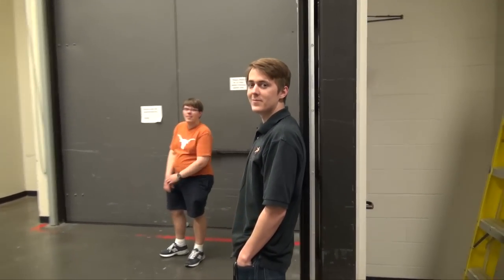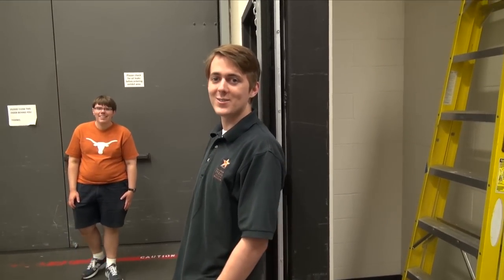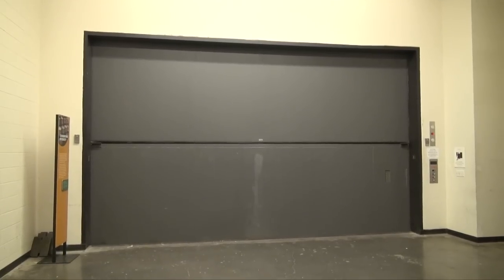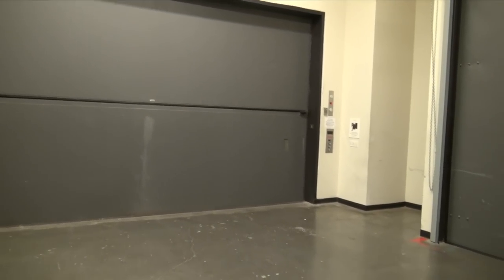Here's Andy. Where are we? We're at the Bob Bullock Texas State History Museum, in the back at the freight elevator. And we have a surprise here. That's right. We're going to ride a Dover Impulse. But not just any Dover Impulse, a huge freight elevator.